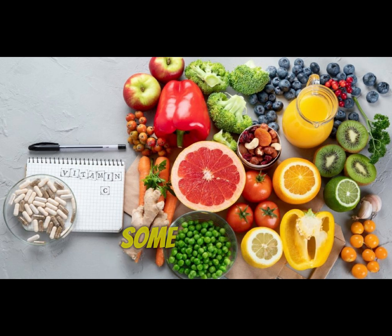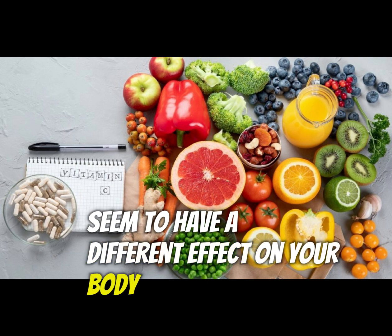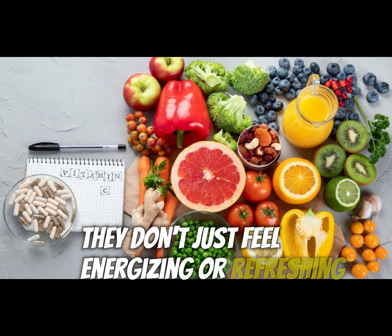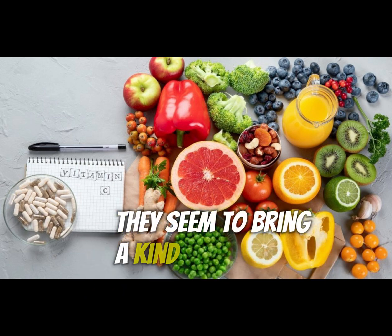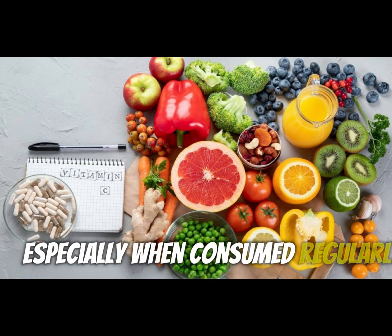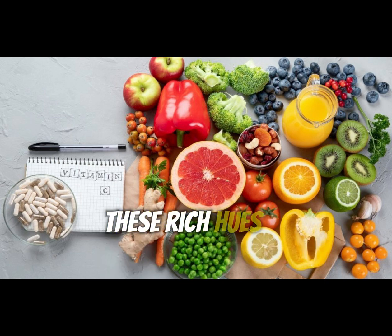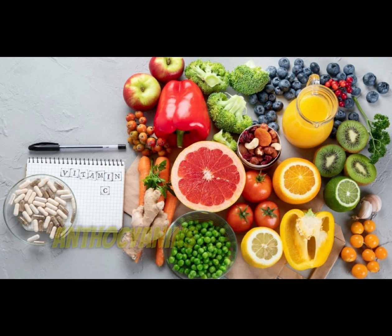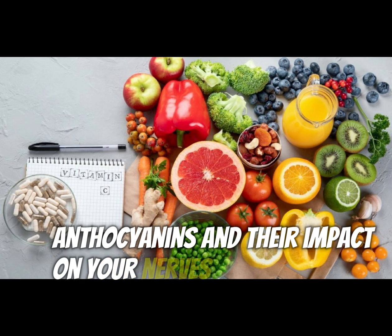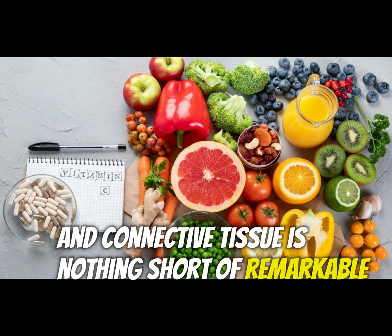Have you ever noticed that some of the most vibrant fruits, the ones with deep purples, blues, and reds, seem to have a different effect on your body? They don't just feel energizing or refreshing, they seem to bring a kind of clarity or lightness, especially when consumed regularly. It's not just a feeling, it's biology in motion. These rich hues come from a class of compounds called anthocyanins, and their impact on your nerves, blood vessels, and connective tissue is nothing short of remarkable.